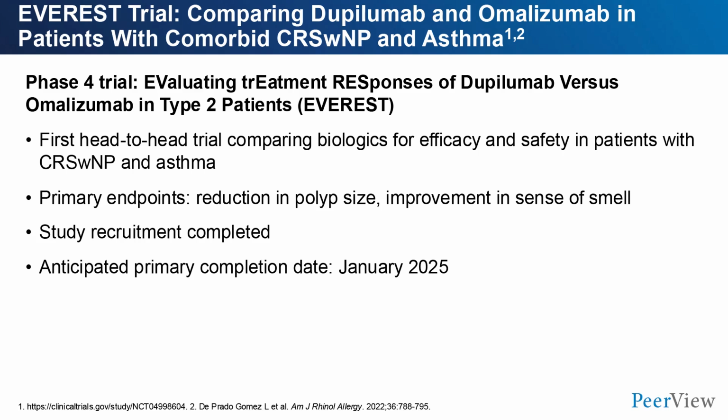You don't see head-to-head trials of pharmaceutical agents often. So the Everest trial is actually dupilumab versus omalizumab in patients with severe asthma and chronic sinusitis with nasal polyposis. We actually were a site for this. It is a very difficult trial to enroll in because of the severity needed for both conditions. It is close to enrollment. Its anticipated completion date, as you can already see.